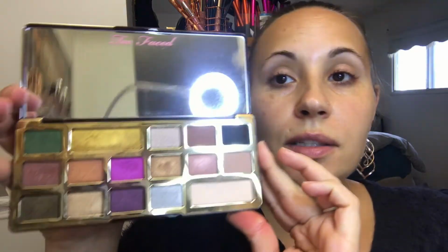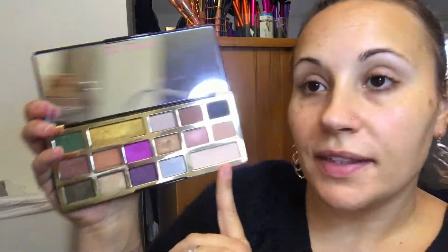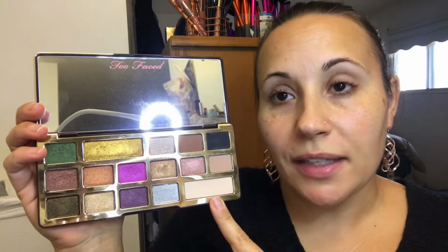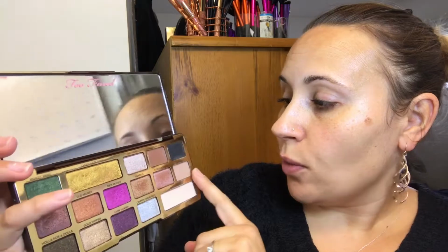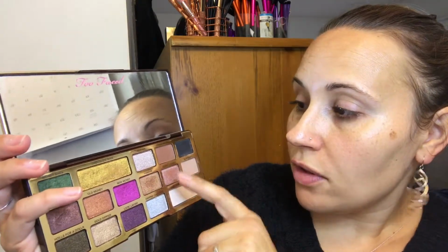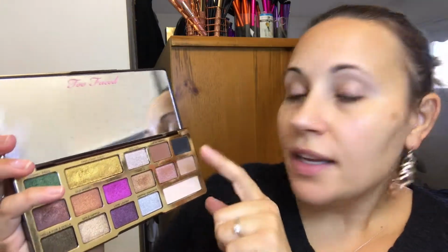And if you look at the colors in this palette, they're just gorgeous. So most of them are shimmer. The palette does give you this Rollin' in Dough shade, which is basically your matte white for putting on your lid before shadow. And then it's got So Bougie, which is the transition color. You've got Cocoa Truffle, which is a little bit of a darker transition color, and then of course Decadent, which is the black to deepen up the look. And then the rest are all shimmers.